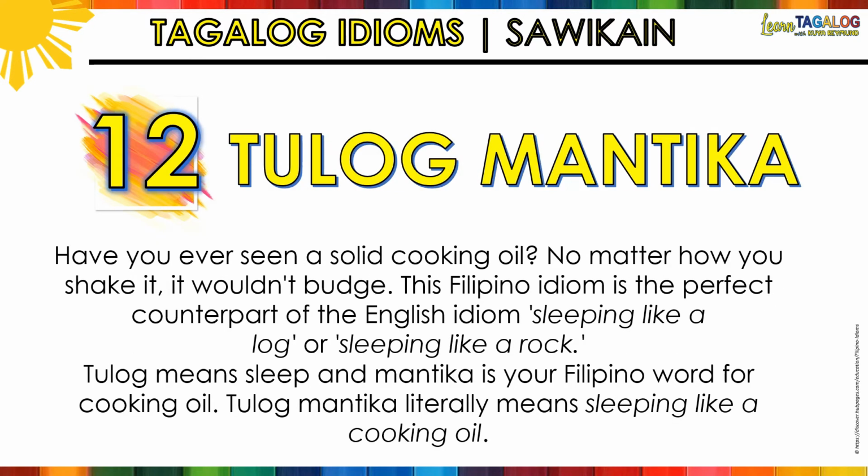Number 12 is tulog mantika. Have you ever seen a solid cooking oil? No matter how you shake it, it wouldn't budge. This Filipino idiom is the perfect counterpart of the English idiom sleeping like a log or sleeping like a rock. Tulog means sleep and mantika is your Filipino word for cooking oil. Tulog mantika literally means sleeping like a cooking oil. So that's for number 12, tulog mantika.